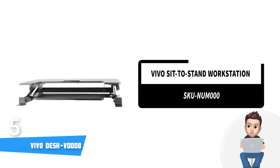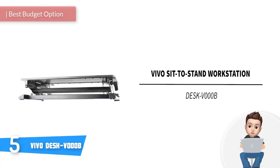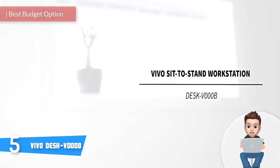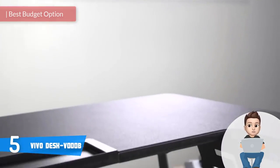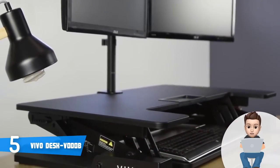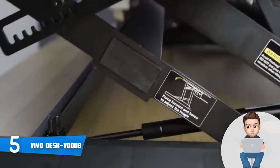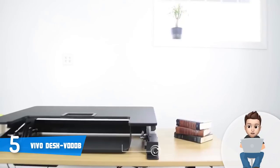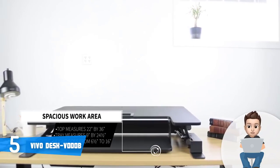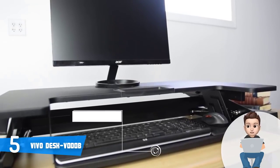At number 5, we have the VivoDesk V. The VivoDesk V is a budget-friendly, height-adjustable standing desk that would be a really good option for you, if you're looking for a standing desk that has enough space to hold multiple monitors and peripherals for your home and office purposes. This unit comes in 3 editions, including the manual black-colored edition which we are currently reviewing, the manual white-colored, and an electric black-colored one, so you can switch anytime you want since all 3 of them share the same look, and the functionality is what makes them different.